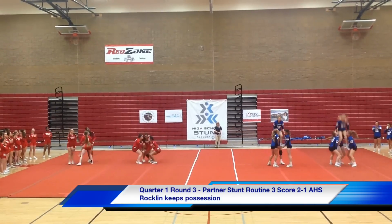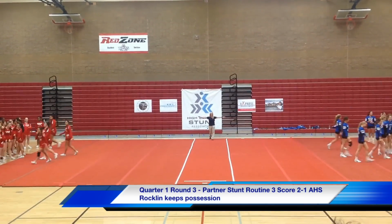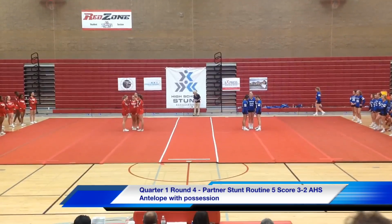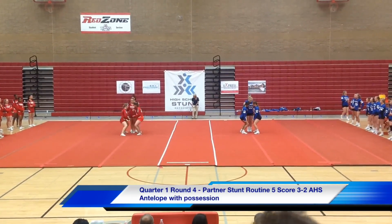So let's watch the referee in the middle there. Puts both arms out. That means it's a tie, so both teams will be awarded 1 point. Correct. And then the possession went to Antelope because that prior possession was with Rocklin. So now they're doing routine 5. Again, the skill gets harder.